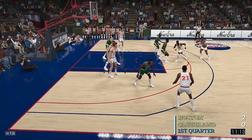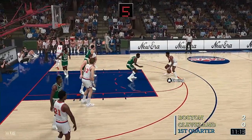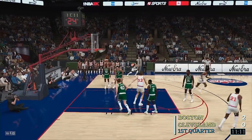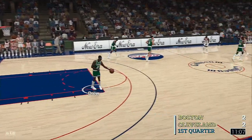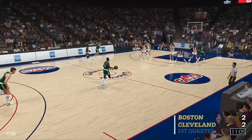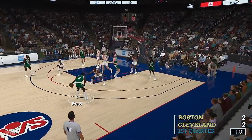Out to the wing. Outside Irving. Five on the clock. Fires high post. And good. Finally bounce off the right side of the rim. So many different ways he can attack you. He can pull up from the mid-range like he does here. The doctor is in the house, folks.